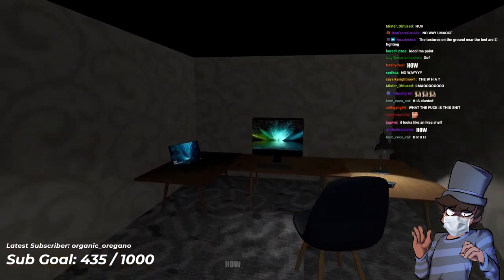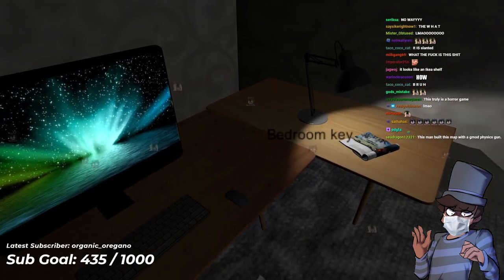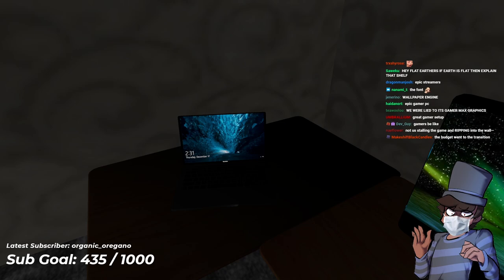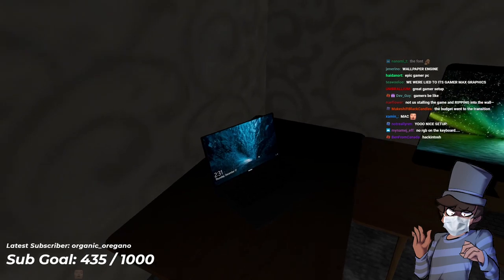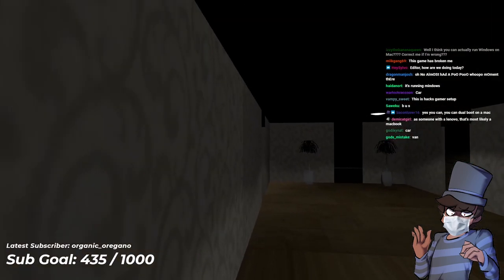On our Mac and our window. We just got a bedroom key. Oh my God, that transition. Wait. Editor, enhance. What does that say on the bottom? This is a MacBook with Windows on it. Wait, can we turn off the light? Can't even do anything. Let's go into this.